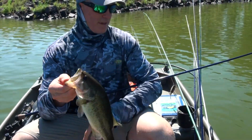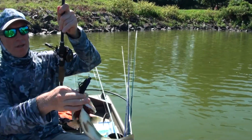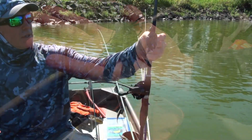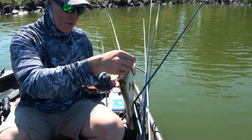All right, so same thing, working it down the rocks. I'm using the Z-Man cross-size jig head with a Rage trailer. Came off a rock and he thumped it. Very cool. Getting back in the water.